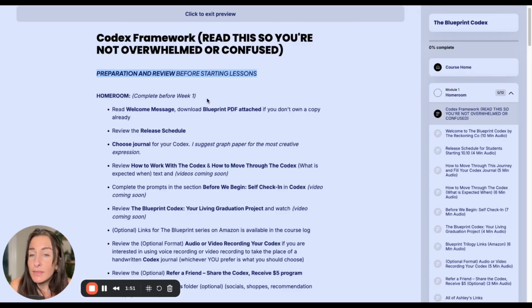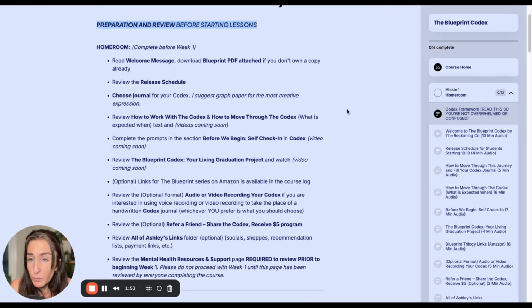Okay, so in the homeroom section, before completing week 1, you'll need to read the welcome message and download, if you do not have it already, the blueprint PDF. The paperback and the hardback copy, this is the proof. So it's the exact copy and paste of what those books are, page for page numbers and all, included in the course. So if you do not have a copy of book 1 of the blueprint, I do recommend that you download that so you have it easily accessible.